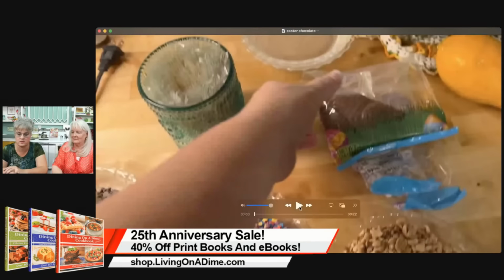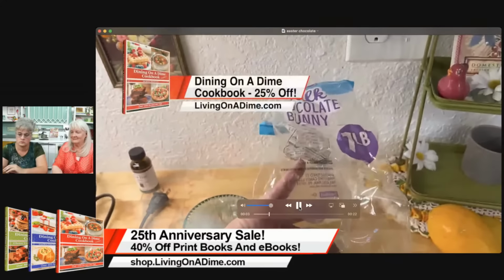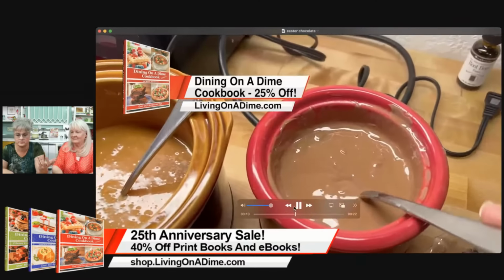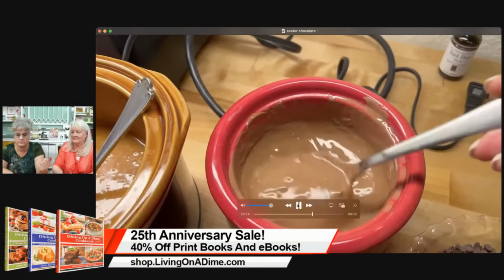All right, the next one is buy your food on clearance. And here is a perfect example. So we used my Easter candy, 50 cents, after Easter. To make my dipping chocolate, I just added a little bit of coconut oil, and it's melting in the dipper.